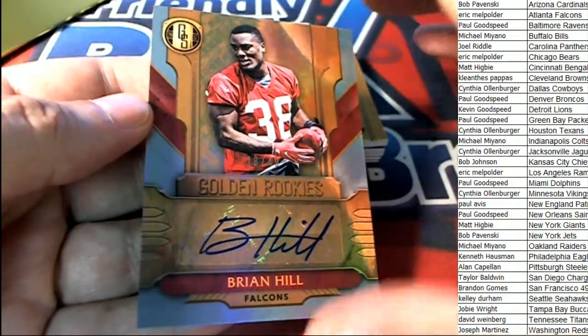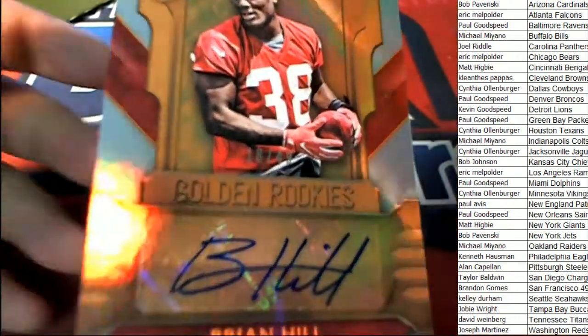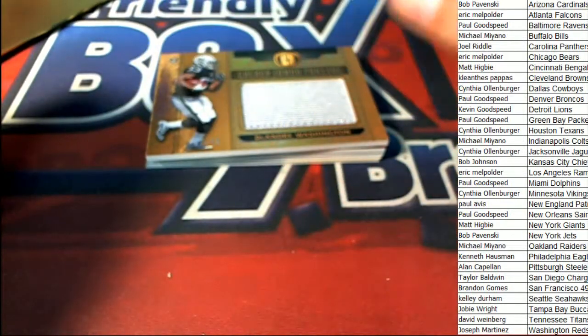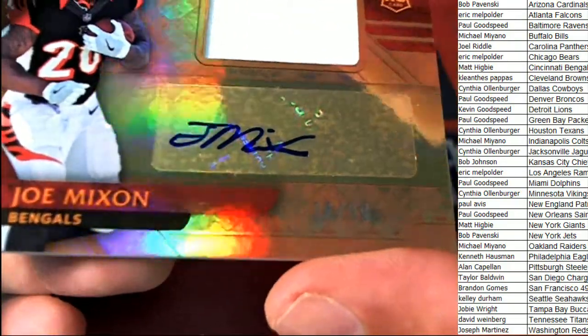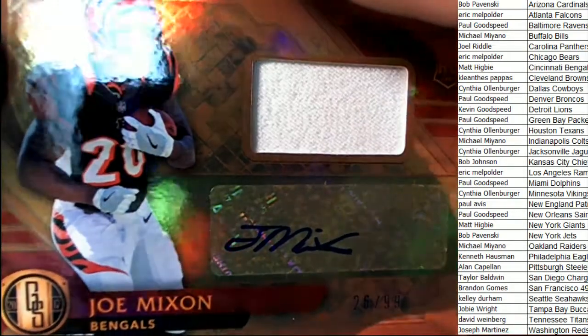Golden rookies for Atlanta, Eric M. Nice autograph. And it's got the number 18 on it. You may want to check and see if that's a jersey number, 26. I think he's number 20, but that could be a 6. It's hard to tell.